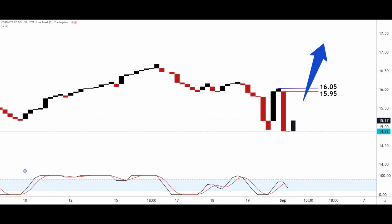And then if we move on to some shorter term price action using the line break chart, now this is great for reversals and turning points and getting into the trade. And if you are bullish, I've got a couple of entry points here for you: $15.95, $16.05 to the upside. Bit of a wait yet, as you can see, but maybe patience here is key to a good entry.